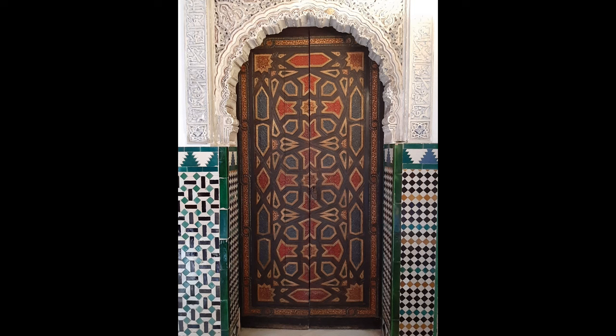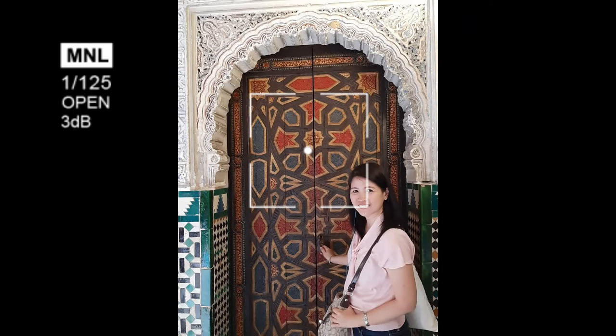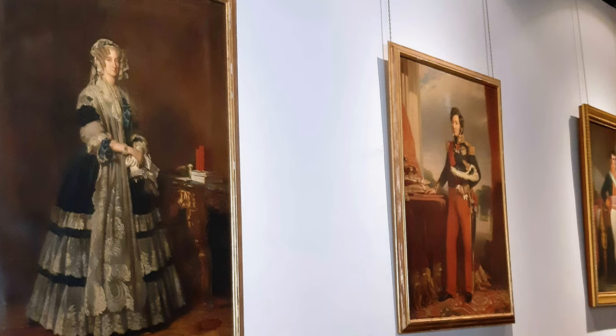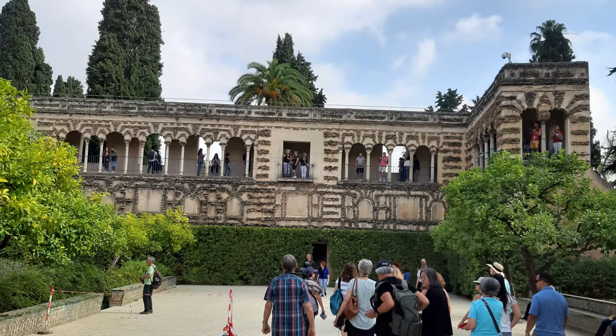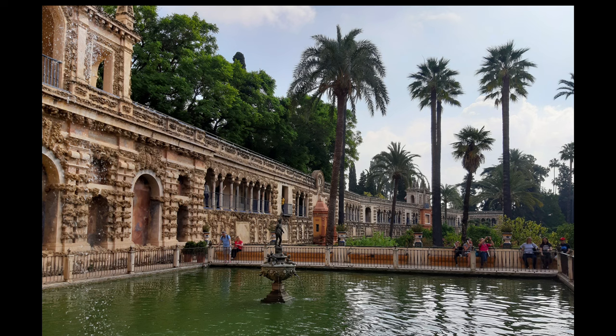As we stepped through the entrance, we were immediately transported to a world of architectural splendor. The palace is a stunning example of Mudéjar style, a unique blend of Islamic and Christian design elements. We explored the ornate halls and courtyards, each one more breathtaking than the last.